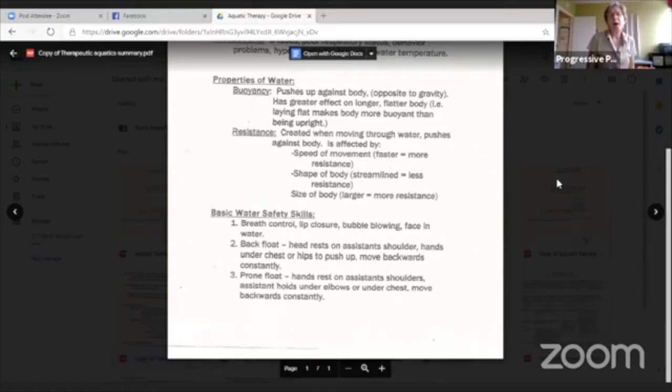We will use the property of the water of turbulence and resistance, so that when you go through the water, you can change how much the child has to work. When you go faster, there's more resistance and more work that has to be done. When you go slower, you have less resistance and you can relax more. And certainly the larger the body part, if you swing your arm out to the side against the water, you're going to have more resistance versus just splashing your hand. So we'll use all those different properties to get whatever we need specifically for each child.